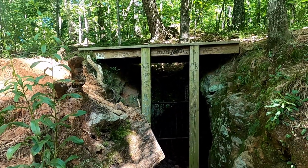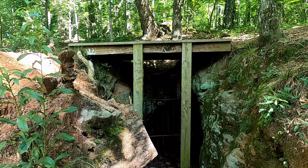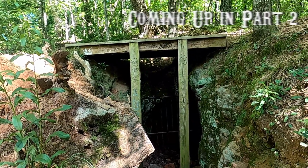Now we will head back to see where the other gold mine entrance is here at Sawnee Mountain Preserve.